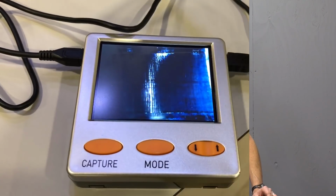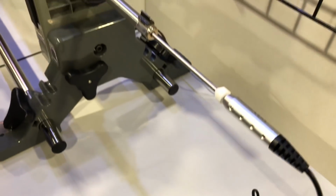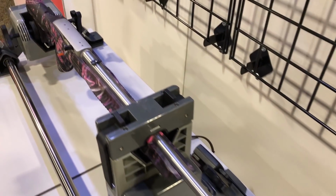One of them that I thought was particularly interesting was the Lyman Borecam, which now records video in 1080p quality. Very interesting tool and available at a very interesting price point. So maybe you'll see more on that in the months to come as well.